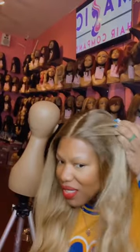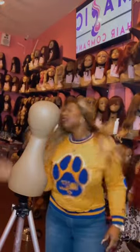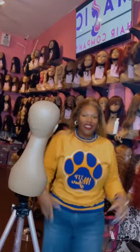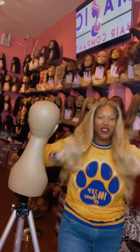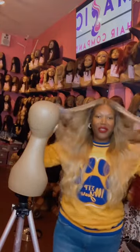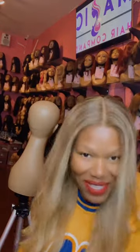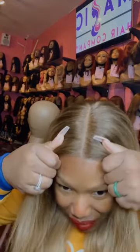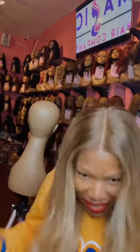This is one of our wigs here. And yeah, so clearly, you see she's glueless, she's not going anywhere. This is quality hair, ladies and gentlemen. So if you're looking for a quality glueless lace wig, shop with us here at Magic Hair Company. All of our wigs are definitely glueless. And I have pre-cut the lace on this one.